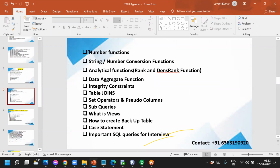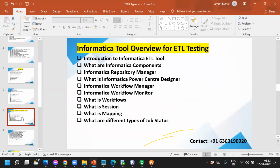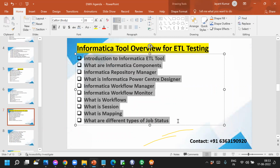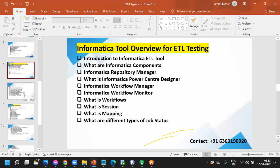All these things we are going to cover, most of them in SQL, so that cracking your interview will be easy for you. Next one, the Informatica tool. We are going to learn your ETL testing process, the complete testing process, in the ETL testing Informatica segment only.